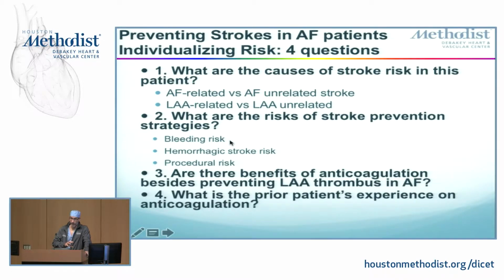Do we have a high bleeding risk that would prevent us from giving blood thinners? Do we have a high procedural risk that would prevent us from doing an appendage occlusion procedure? Is there a risk of hemorrhagic stroke, which could be lethal? And then we have to evaluate whether the patient may have benefit from anticoagulation besides atrial fibrillation. If the patient has had DVTs and pulmonary embolism and they need anticoagulation, then this is a completely irrelevant discussion. They need to be on blood thinners.